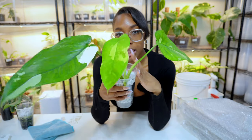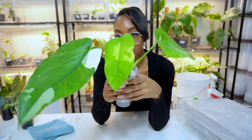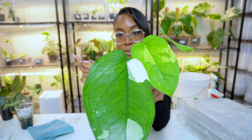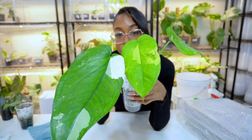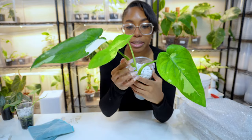And then the last plant is the Syngonium Chiapense variegated. It is so nice. This is a top cut. The bottom cut is currently on the shop. This plant has really, really good genetics, as you can see. Beautiful big leaves. This is the newest leaf. It has a new leaf coming in.